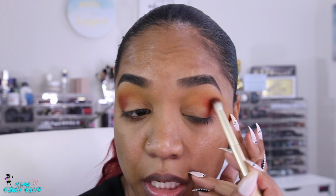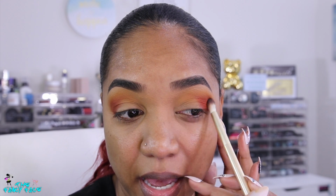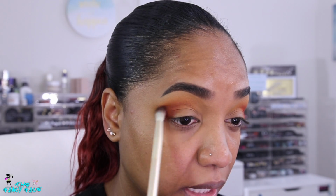And I'm just using slight packing motions, which is just to press it in, and then using a little bit of buffing zigzag motions to blend out the edge of that. And because we have the yellow and the orange down in the crease, that should blend out pretty well.